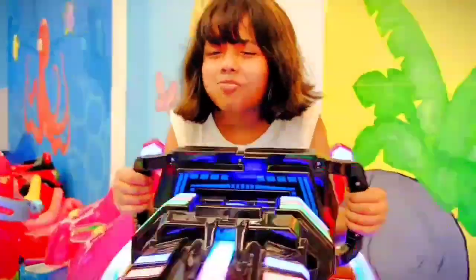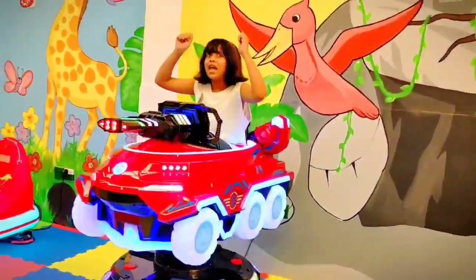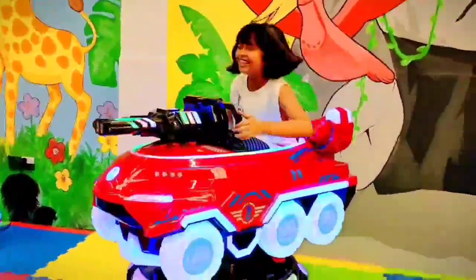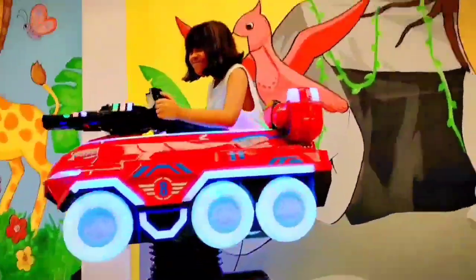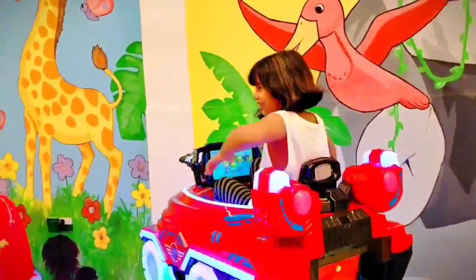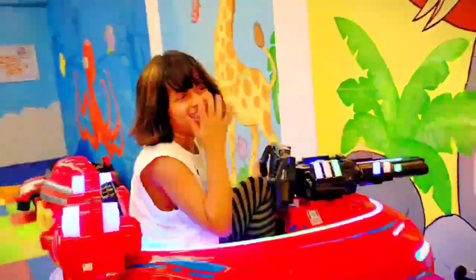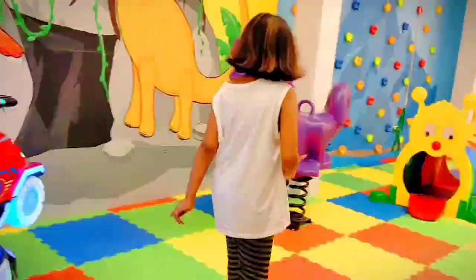I hope one day I can see you guys here. Now we are here at a little futuristic car, and behind us there's a little dinosaur cave, and I was just wee. And now I think we are supposed to just shoot it with the little light. I think, I don't know properly, but I was thinking of that.